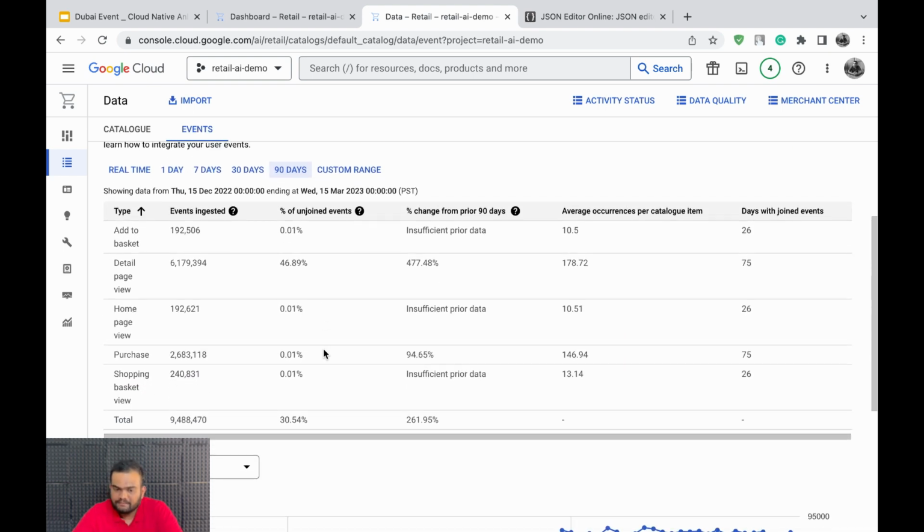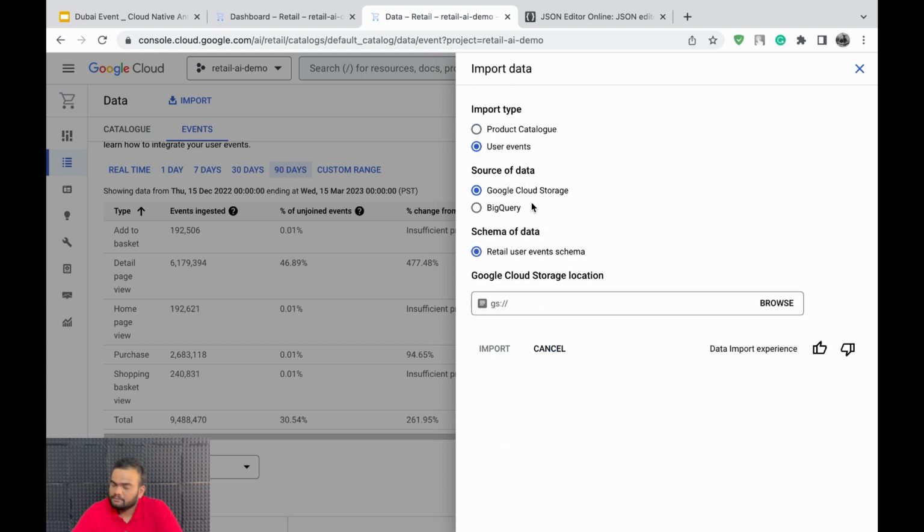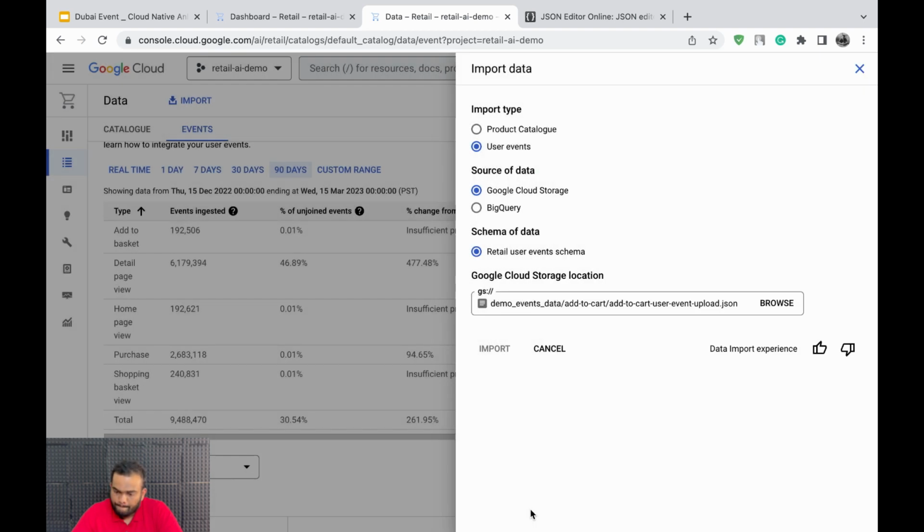Inside events, it's a very similar process. Just have to go to import, and the import type is user event here, and the user events can also be imported from GCS or BigQuery. So you can ingest multiple different types of user events, and I have taken a few of them. Add to cart, just selecting the add to cart and then importing.